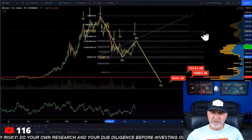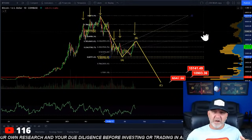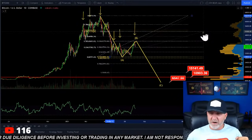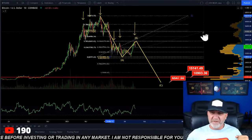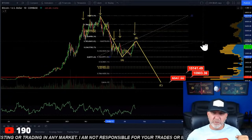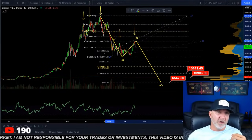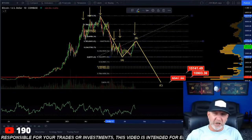If we go up to the 0.618, that would be right around 1541. So let's see what's happening here. We'll get into the smaller time frames. If you guys have been following along, you probably would be in a very good trade right now.